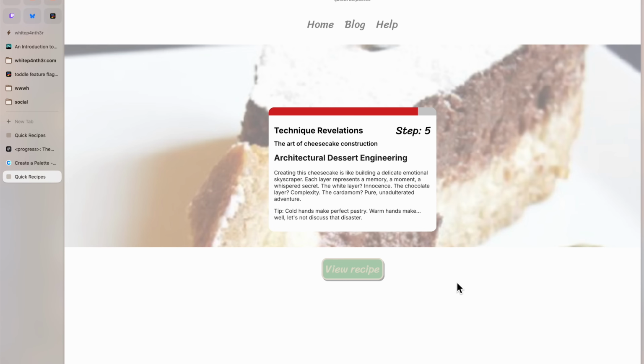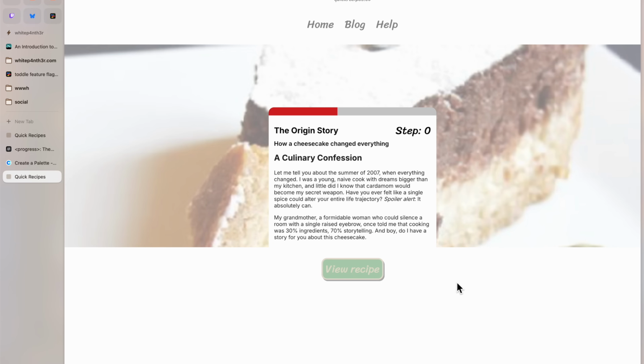So we have random steps, random progress bars, random images, and digressions on every page of the slide of the recipes. I'm getting distracted. Yes, there is a problem. So this one, where's creating this image? Cheesecake is like building a delicate emotional skyscraper. Tip: cold hands make perfect pastry, warm hands make, well, let's not discuss that. Step zero. Disaster. Oh, we've gone to step 0.